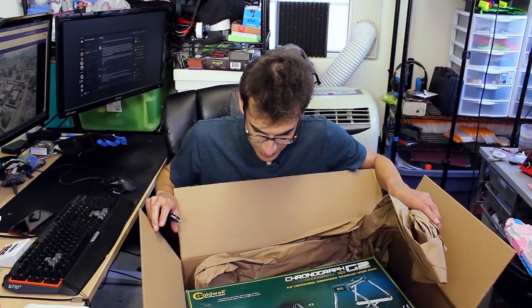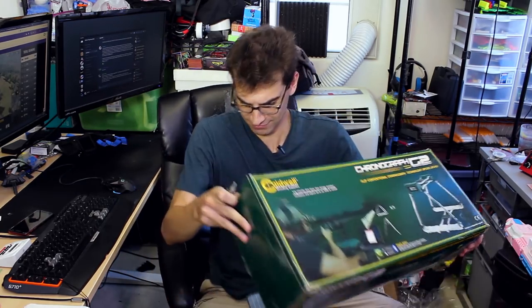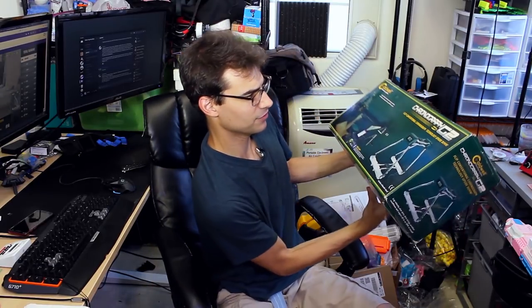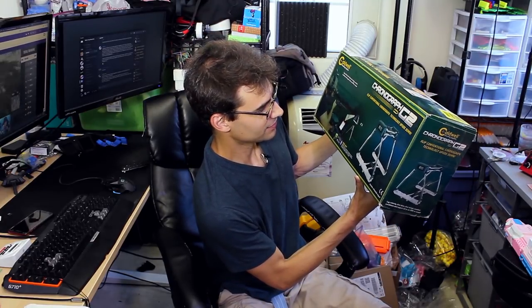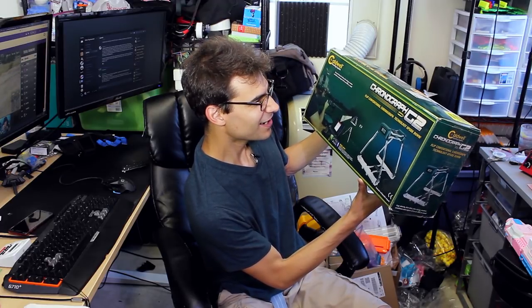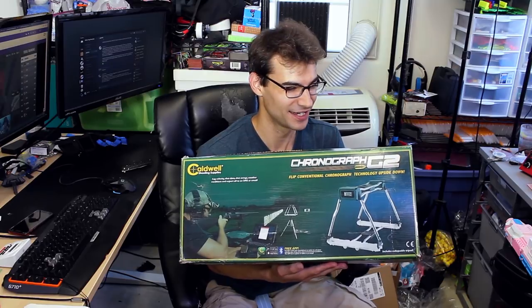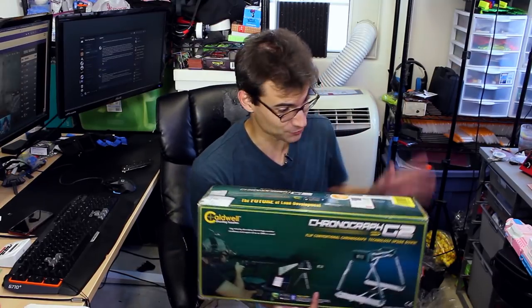And ooh, this is a chronograph I have not ever seen. Okay, hold on. Caldwell, so it's a Caldwell. So it's an upside down chronograph that has light bars and it looks like it connects with an app. Okay, this is ridiculous.